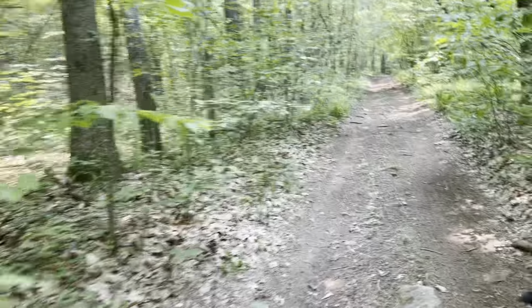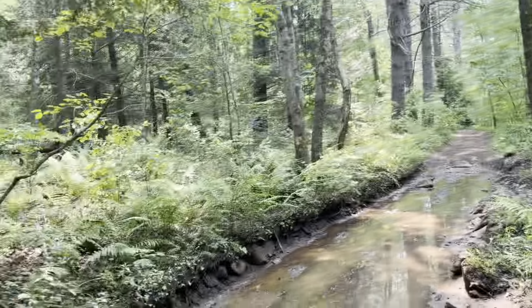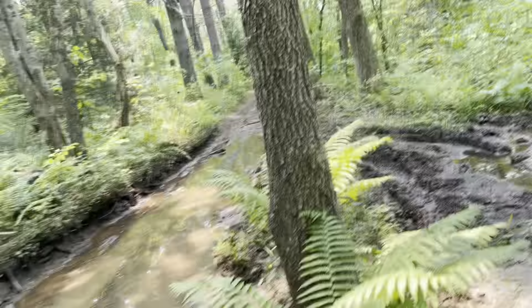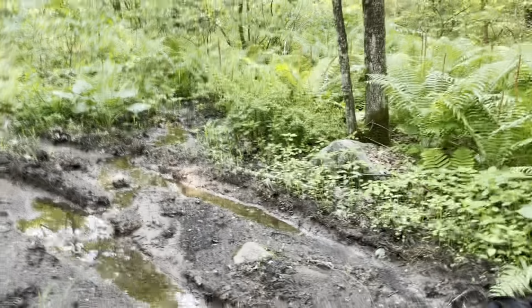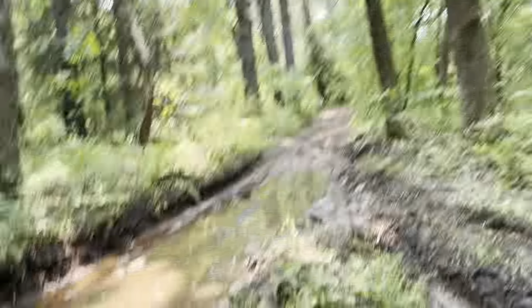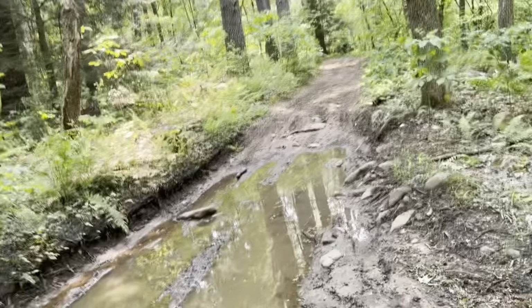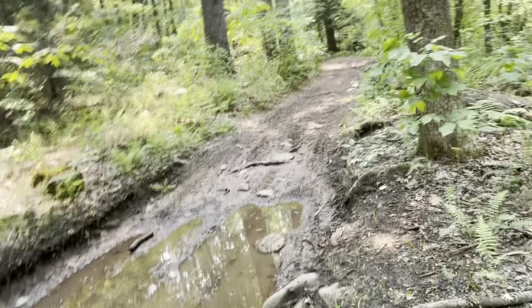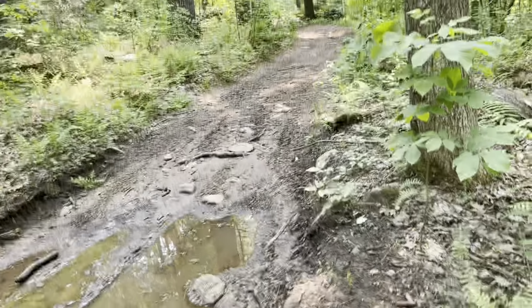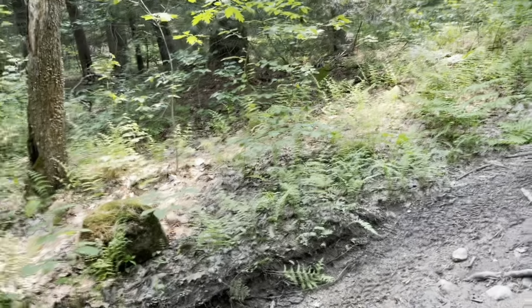Let's see what we find. All right, we're a little further up. You can see it's getting a little washed out up here. A little muddy. Now look at the map. Somewhere over there should be Trout Brook, which has probably been dammed up by beavers. Actually, I wonder if that's the one that goes to that dam I was talking about a little earlier.